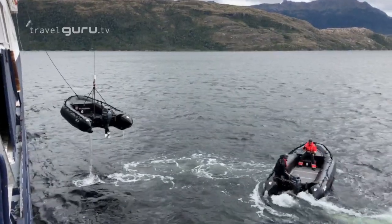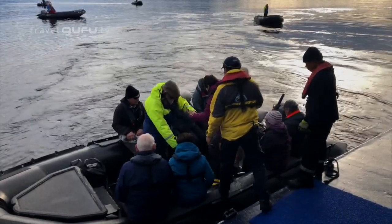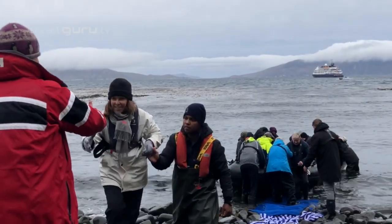The use of zodiacs is absolutely key to an expedition cruise. More often than not, there's simply no other way to go ashore. Our very first landing was our most adventurous, at the very end of the world, the infamous Cape Horn.